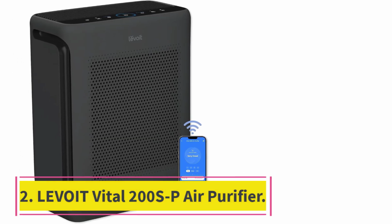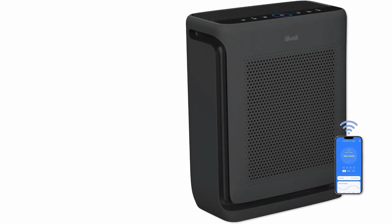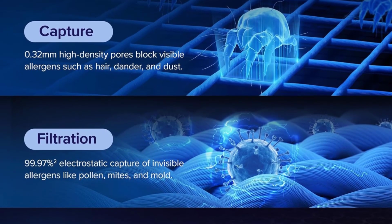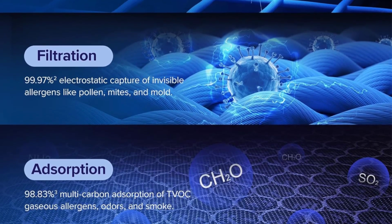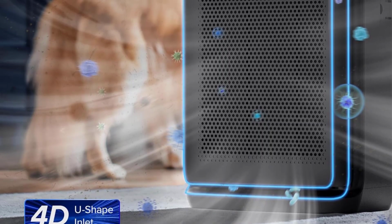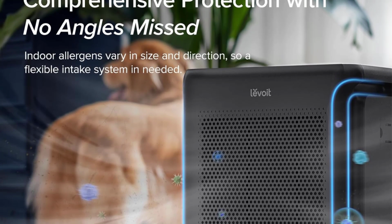Number 2. LEVOIT Vital 200 SP Air Purifier. The LEVOIT air purifier is designed to improve air quality, especially for allergy sufferers. Its powerful filtration system effectively captures common allergens like pollen, pet hair, and dust, ensuring you breathe cleaner air. With a high air intake, it quickly purifies large rooms, covering up to 1,800 square feet in just 1 hour.